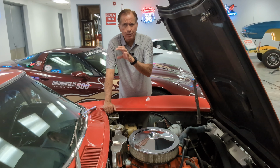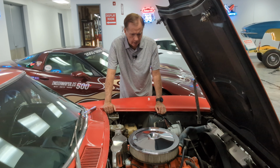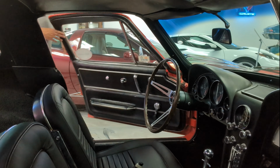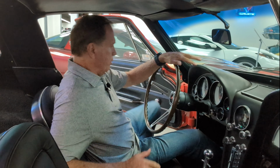Not just because of the beauty of the look and the fact that it doesn't have that goofy thing going down the back with a split window. It has all of these engine options that give you so many choices of what you want to do. In 1967, if you wanted to buy a 2-seat mass-produced American sports car, this was it, the Corvette.